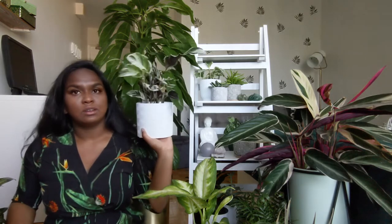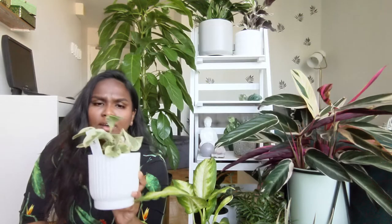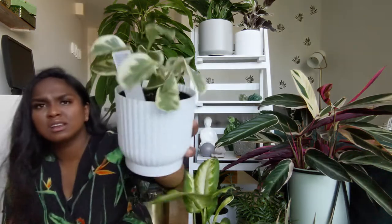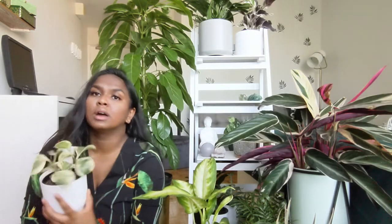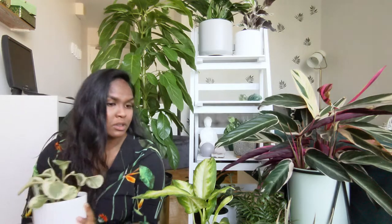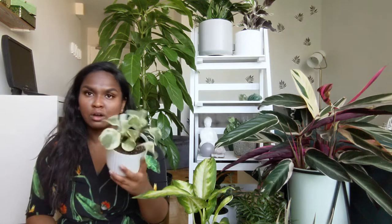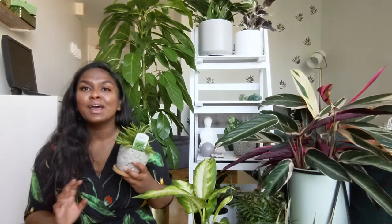So yeah, totally cute. So this plant, I believe I also got from Walmart, and it is a rubber plant. It is a very simple plant. I wouldn't say there's too much going on with it, but it definitely breaks up the greens that I have, because as you can see, this one's more light and definitely gives a nice contrast to all the plants that I have. Oh, and all these white pots are from Amazon, and I got it as a pack of six, so totally worth it.